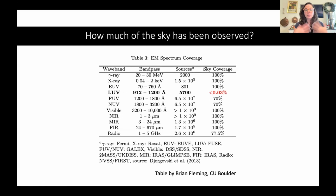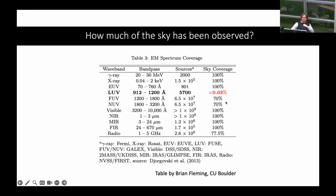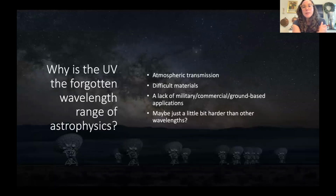And that's because the UV is kind of a challenging wavelength to work in. But it also means for me as a scientist that there's a lot of really interesting stuff in these missing percentages, where there are things that we could discover. And I won't get too much into the technical bits, but part of why the UV is sort of left behind is because, first of all, the atmosphere is challenging, but that's challenging for X-rays too.